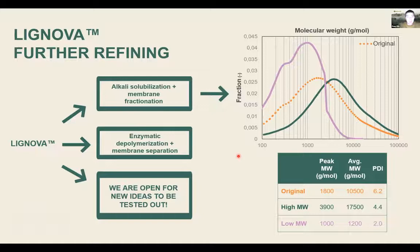So what we do, like described, is the solubilization of the lignin in the alkali. And then one option is to do direct membrane fractionation. Together with the metion, we are evaluating the enzymatic depolymerization combined with the membrane separation. And obviously, like I said before, we are open for new ideas.